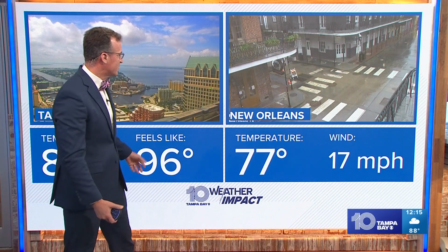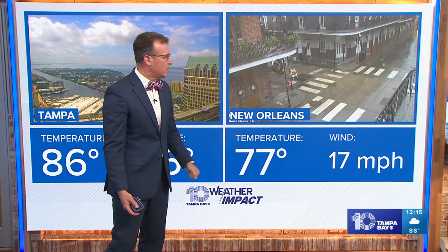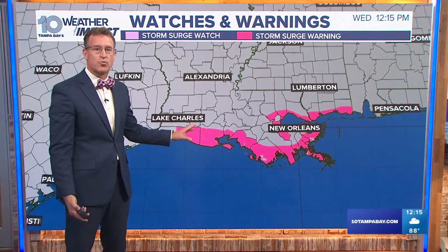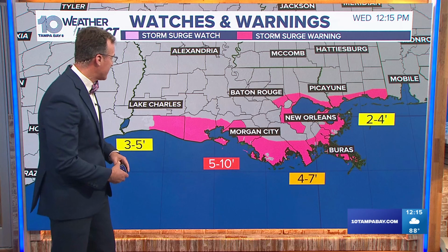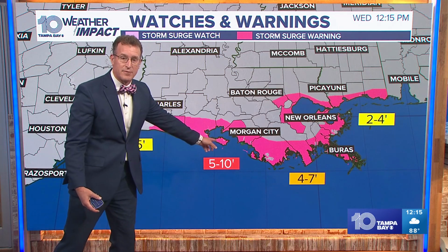You see the stratus in New Orleans, the breezy weather, 77 degrees, winds out of the southwest at 17 miles per hour. And you can see we've got the storm surge warnings. This is the main thing I'm concerned about. Forget the category at this point. We're talking about that wall of water coming toward Morgan City, right along the coast, 5 to 10 foot surge.